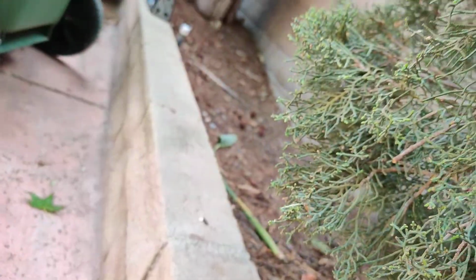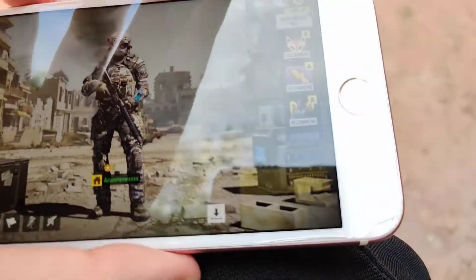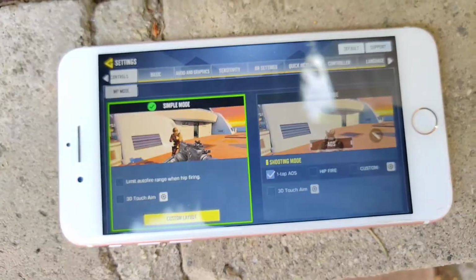Okay, so let's load up a game. Oh my god. Okay, so sorry about that. I don't know why it's not focusing. Okay, there we go. Let's head on to multiplayer. Start. Okay, so let's actually check the settings.